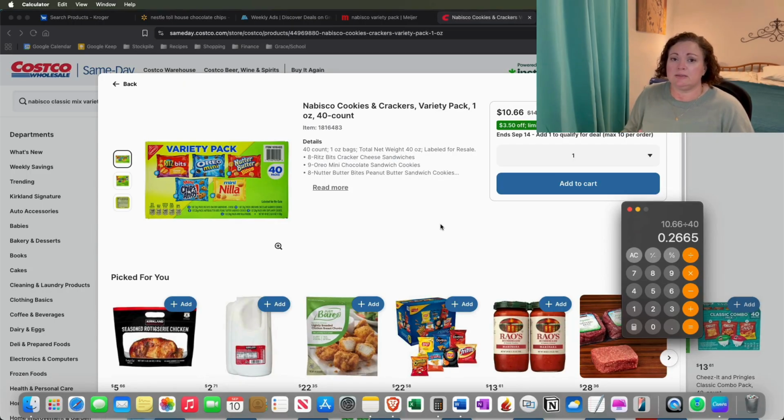To take this further, let's see how much it would be if we were to go with the Meijer sale and get 4 packs of them to equal the 40 in this Costco. So they were $4.99 for 10, and this has 40, so we multiply that by 4. If we were to get the same number of bags of treats at Meijer, they would cost $19.96. But here at Costco, with the sale they have going on, it's only going to cost $10.66. So if we subtract the difference, that's a savings of $9.30 for the same amount of product.